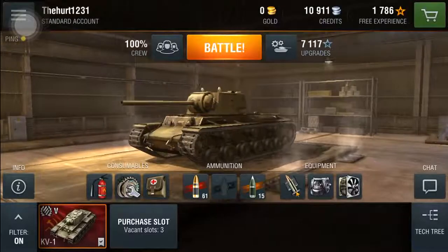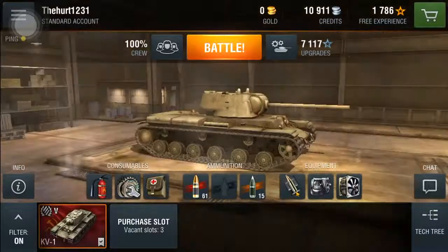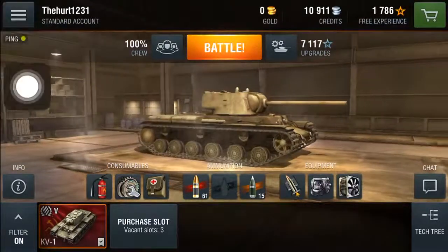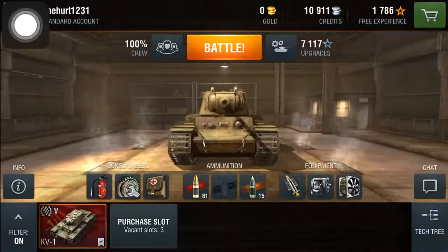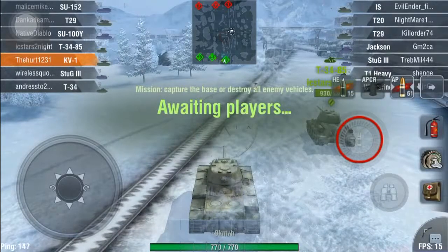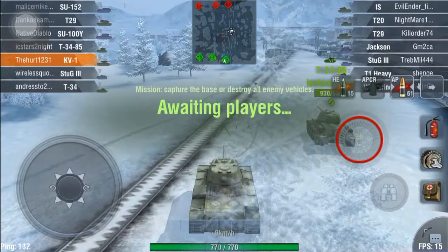So without further ado, let's get into a battle with the wonderful KV-1, Tier 5 Russian heavy medium tank. I have found that ever since the update, since the matchmaking has been much better for the Tier 3s and 4s, top tier Tier 5 matches aren't too common. But the KV-1 can hold its own quite well in higher tier battles.